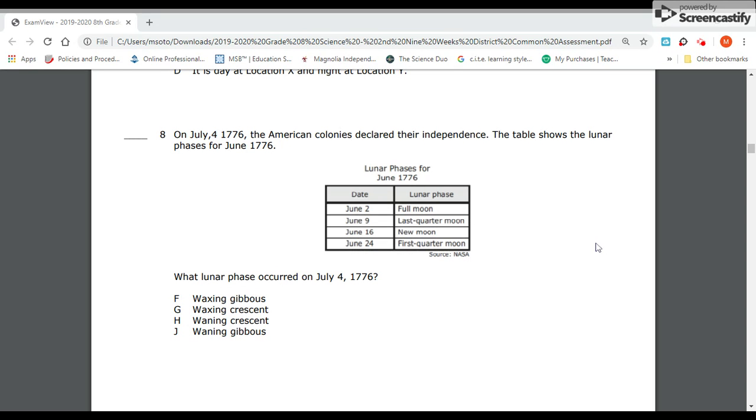On July 4th, 1776, the American colonies declared their independence. The table shows the lunar phases for June 1776. On June 2nd, there is a full moon. On June 9th, there is a last quarter moon. On June 16th, there is a new moon. And on June 24th, there is a first quarter moon.